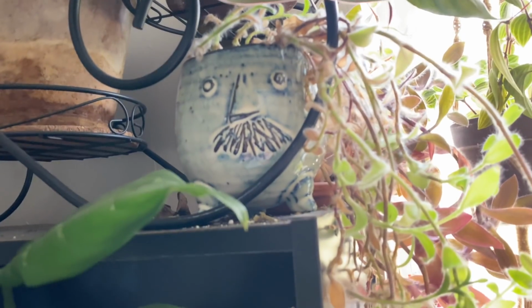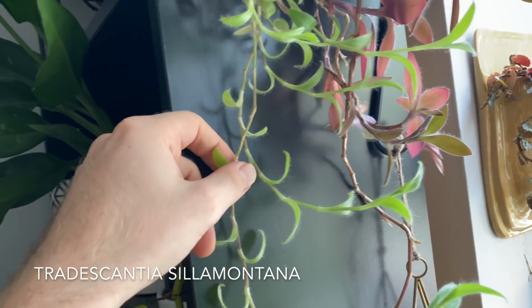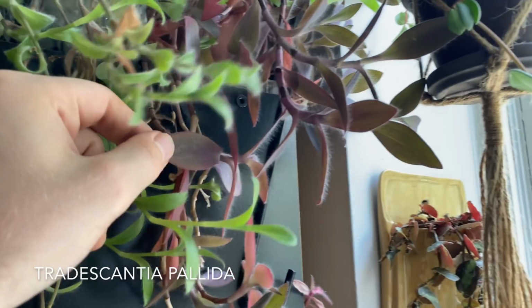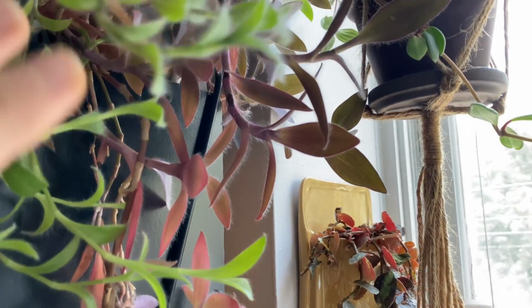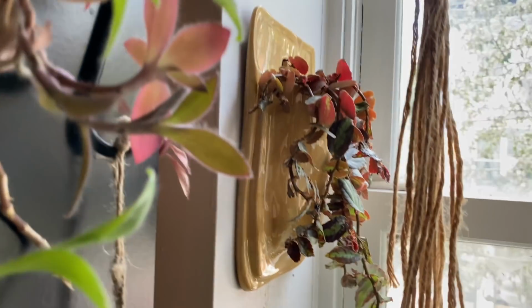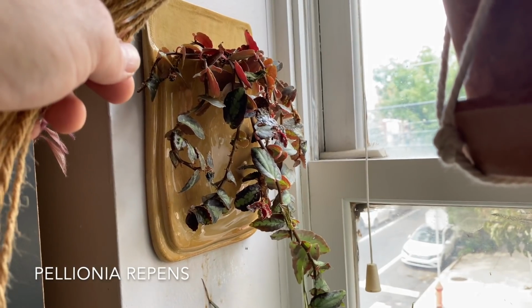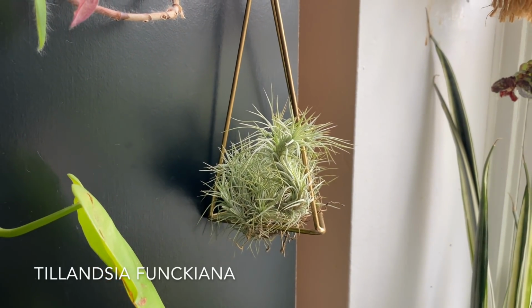And then in this beautiful pot, I have this Tradescantia sillamontana, and another Tradescantia right next to it. This is Tradescantia pallida, which I think they call the purple heart plant. Normally an outdoor plant, but it does do pretty well inside. And there is a Pellionia repens right there in the ceramic wall pocket. And on the side of this shelf here is a Tillandsia funkiana.